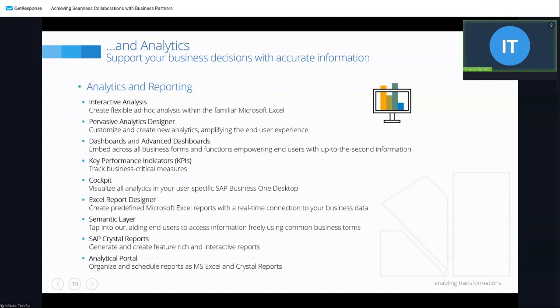We have dashboards and advanced dashboards that come with the system. You can create even further dashboards. It also comes with KPIs, which are critical key performance indicators that can be created and customized. There are visual cockpits as well that are available based on the individual user's role in order to showcase the most important aspects of their workloads.